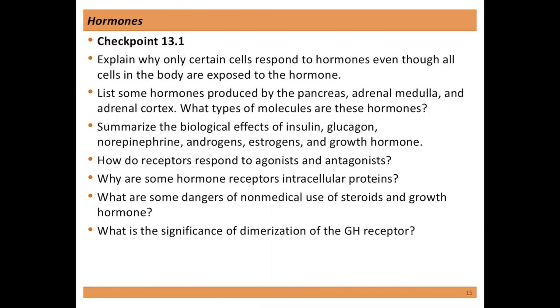And list some hormones produced by the pancreas. Well, we talked about those in the adrenal medulla, and we talked about those in the adrenal cortex. And specifically, what type of molecules are these? And those are based on the steroid hormones.